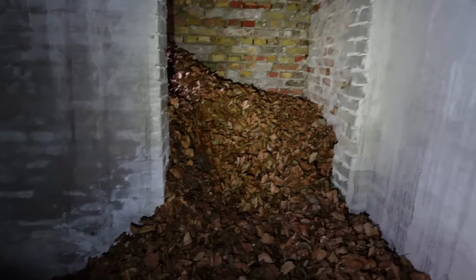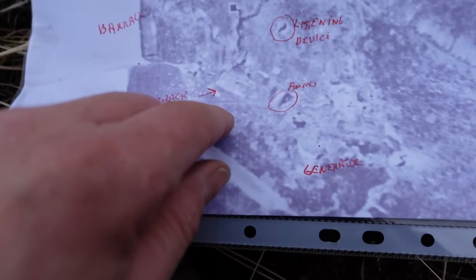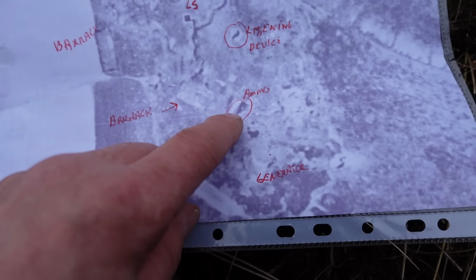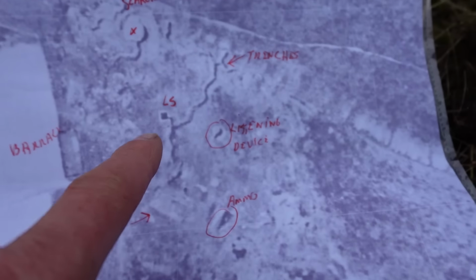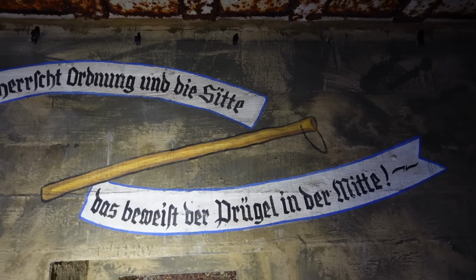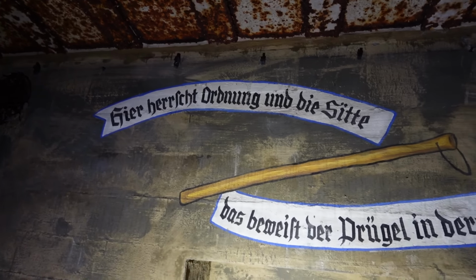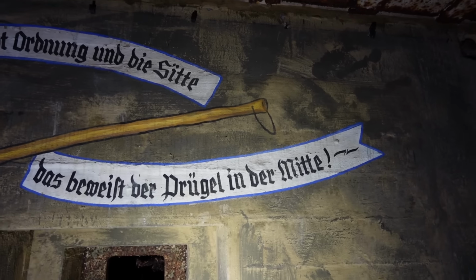It looks like it's a tree room. Looks like that's where it came in from. Let's take a look at it. We think we came from here. We passed a little ammo pocket that was in the ground. You can see the listening device was right there. Okay guys, that's the reward. Wow. That is the reward of being a history hunter.